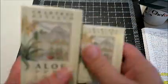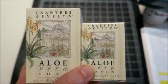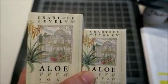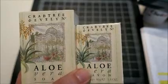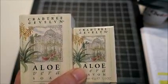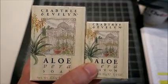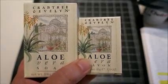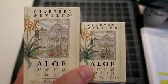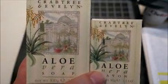Then at another house, I bought these two Crabtree and Evelyn aloe vera soaps. I bought two Crabtree and Evelyn soaps at a rummage sale a few weeks ago for $1.25 a piece, and sold them both for, I think, $11 each with free shipping. And they went pretty fast. And this aloe vera sells even better. I think I put them up for 19 with free shipping, and I shouldn't have a problem selling those. So look for these, because they don't make these anymore, and they're really good sellers.